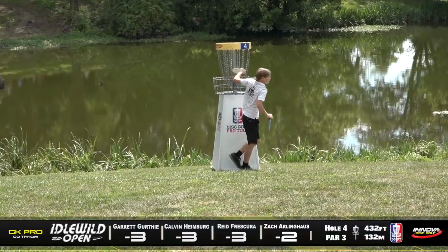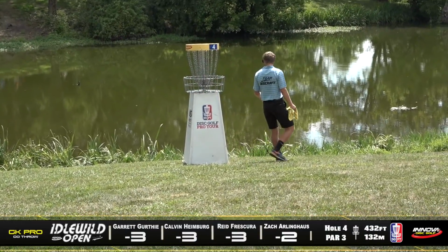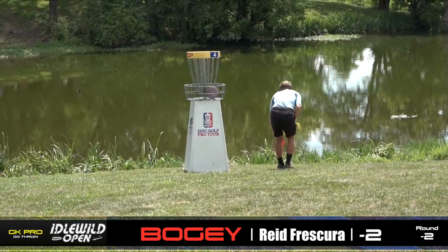And just an absolute park job. Wow. What a shot from Zach. That was awesome.